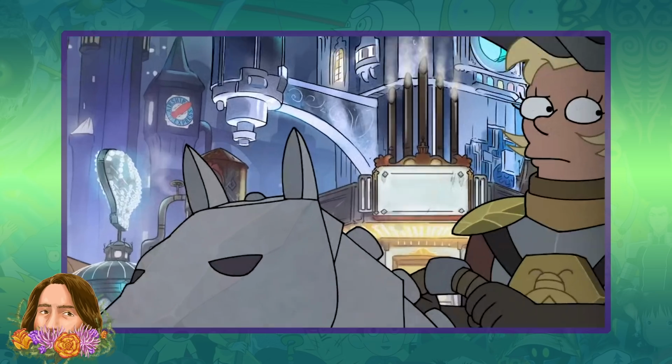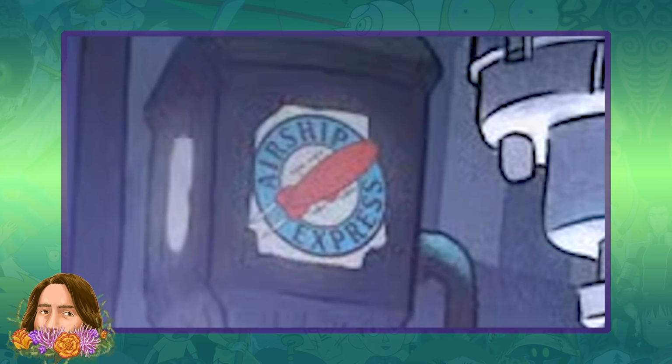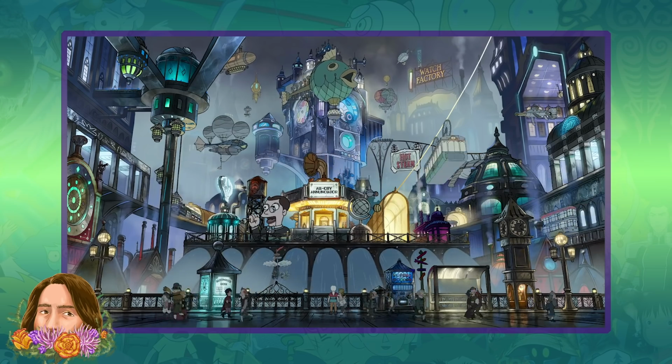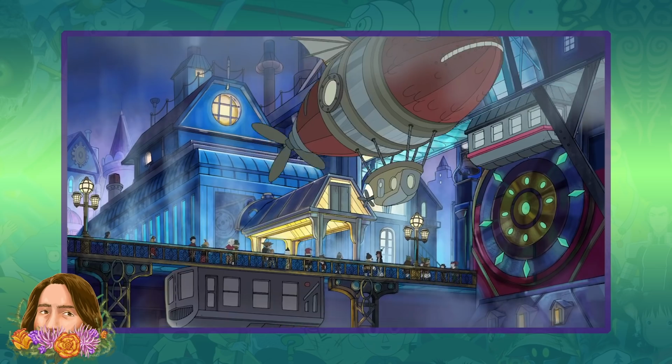I also noticed the logo for what seems to be a delivery company called Airship Express, and yeah, that logo is very familiar, almost as though it's literally Planet Express, but in Steamland. This might have actually appeared in the original Steamland episode 2, I should probably go back and look.